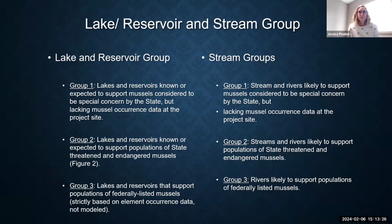So one of the key components, as I mentioned, of the river and lake and reservoir protocol documents is the predictive modeling that has informed mussel distribution mapping within these bodies of water. And the predictive modeling is described as the river grouping or lake reservoir group, and they're common to both protocols. So in both protocols, a group 1 indicates areas where state special concern species are likely to be present. Group 2 are bodies of water where state listed species are likely to be present. And group 3 are bodies of water where federally listed species are likely to be present.